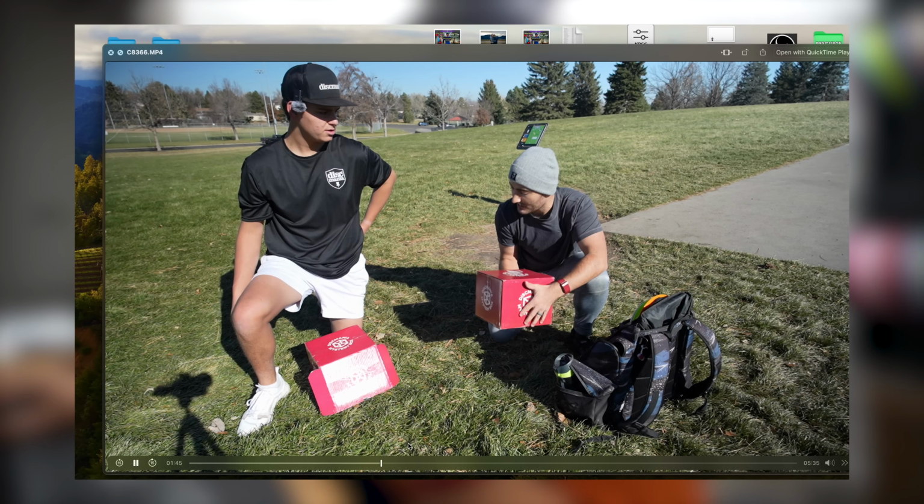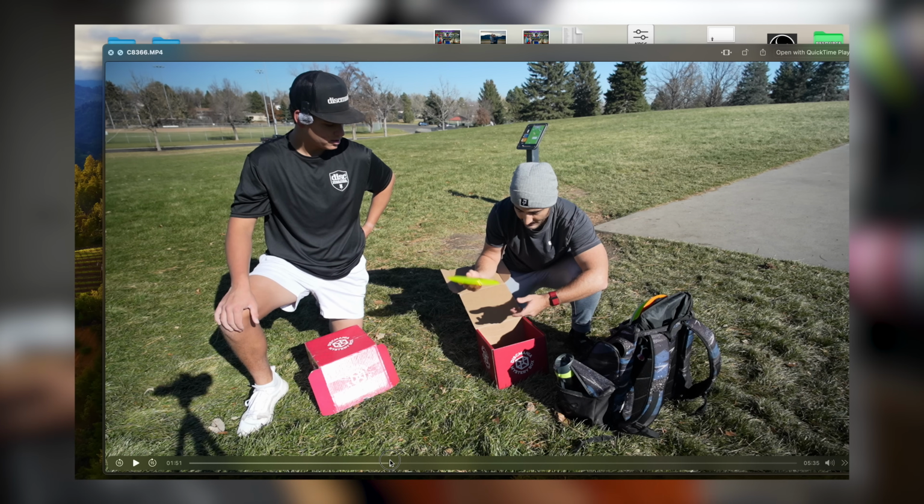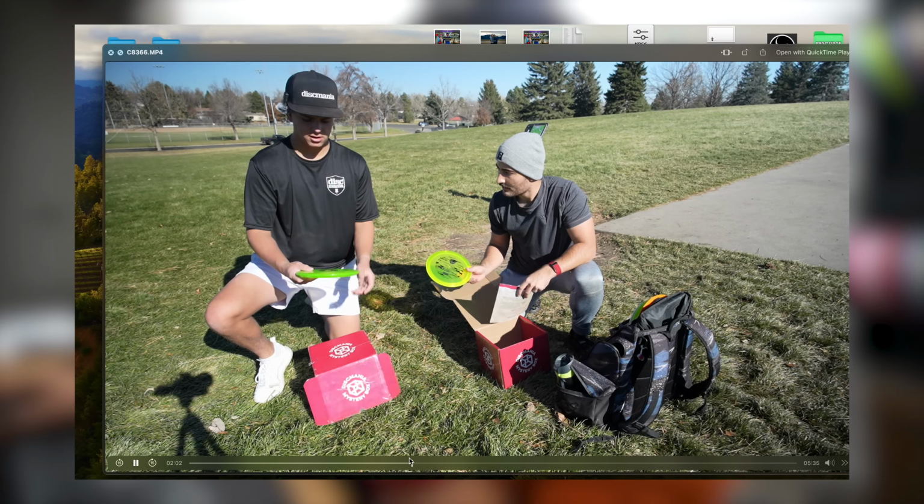This is the box I take out of my bag. So in my bag, comes out of my bag. No worries at all. And then I get that FD, the one that I probably shouldn't have gotten. And then he pulls out a disc that I was like, oh dang, I really wish I got that disc. Discmania, you did the right thing.